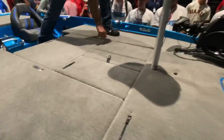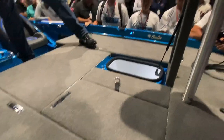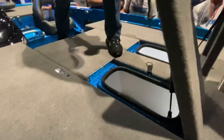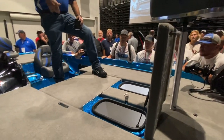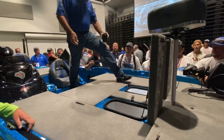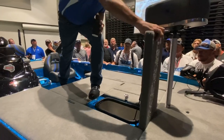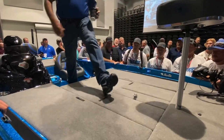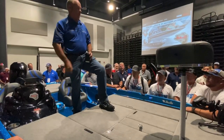Latches are simple, push, pull. Push, pull. You can close them. They're double stage, so you push them down, they go all the way to the bottom. They click, click, just like a car door.